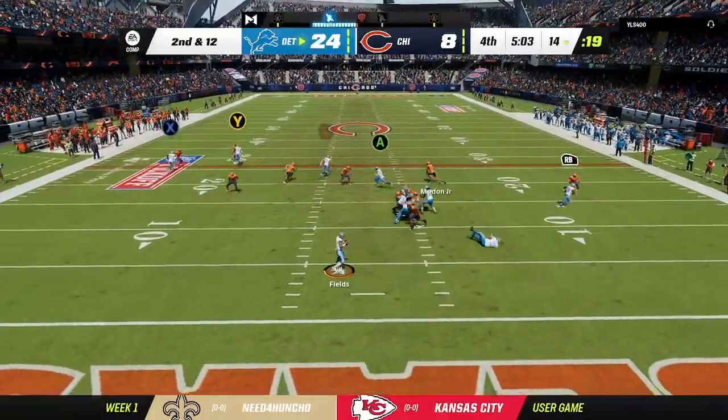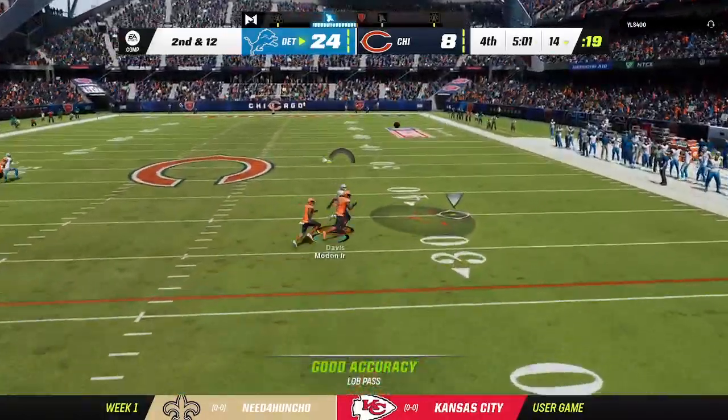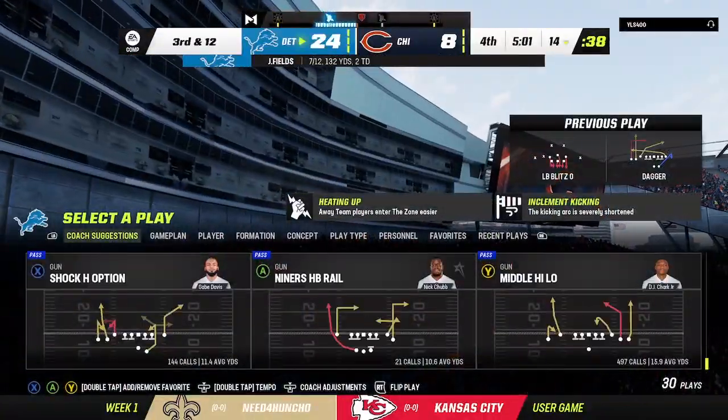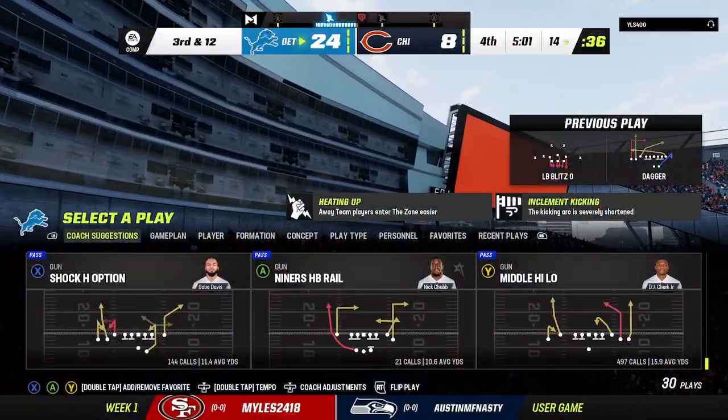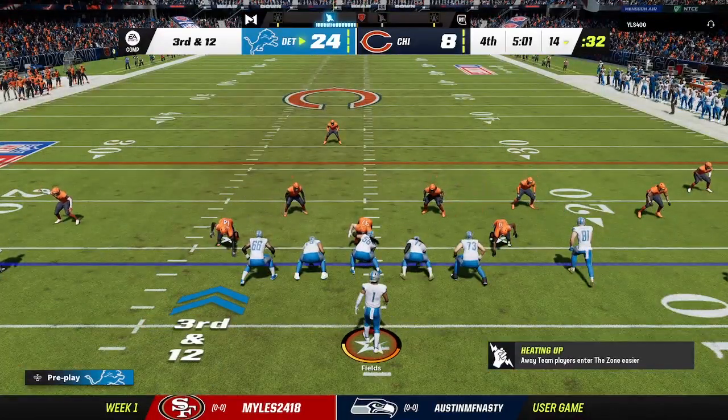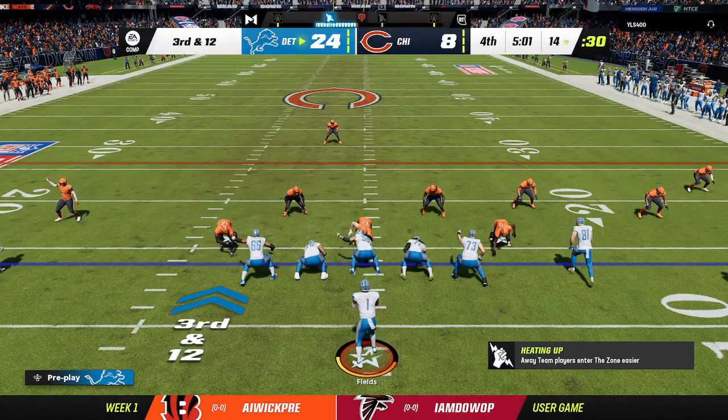From the gun, here's Fields. Steps away. And his throw here's incomplete. That was actually throwing game 101 right there. You challenge double coverage like that, you're liable to get burned. Fortunate, that was just incomplete.